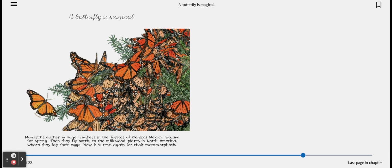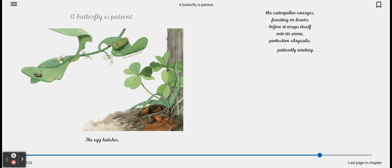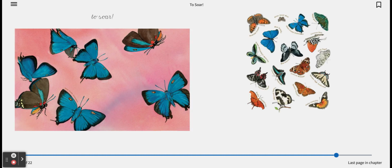A butterfly is magical. Monarchs gather in huge numbers in the forests of central Mexico waiting for spring. Then they fly north to the milkweed plants in North America, where they lay their eggs. Now it is time again for their metamorphosis. A butterfly is patient. The egg hatches. The caterpillar emerges, feasting on leaves, before it wraps itself into its warm, protective chrysalis, patiently waiting to soar.